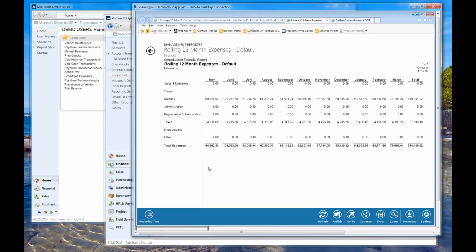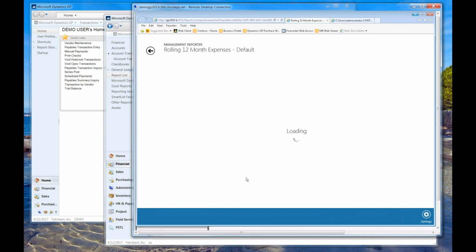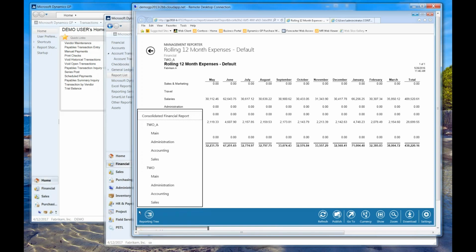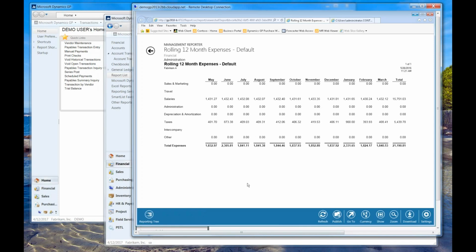So let's go look at the consolidated financial here. I'm going to look at the TWO. So you can see I click that button and it just switches. Now I'm looking at financials for the TWO_A company. I can just look at a particular administration. Now, with the security and Management Reporter, if you have certain users that you only want to see their department, you can set the security so that the individual users can only view the Management Reporter financial statements for their particular department. Maybe you don't want them to see the full financial statements in the company.